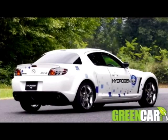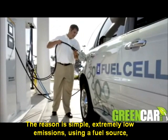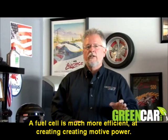vehicle. Hydrogen transportation looms large on the minds of major automakers, their technology developers, and also the government. The reasons are simple: extremely low emissions, using a fuel source other than petroleum, which of course creates big issues for this country, and it's also very efficient. A fuel cell is much more efficient at creating motive power through its process than an internal combustion engine. Clearly, hydrogen plays a big part in our future.